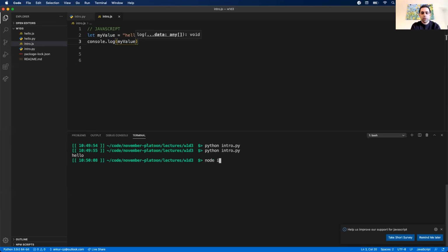So node intro.js. All right, so I got printed out hello with a 1 appended to it, and this is a string. So that totally worked fine. The reason being is because JavaScript kind of implicitly converts values for you and kind of gets to the work. This is not the case in Python.